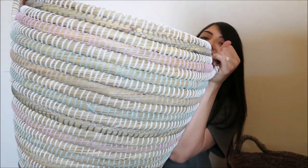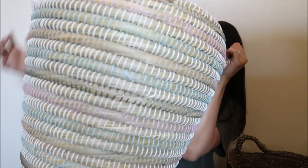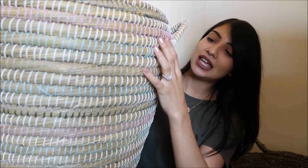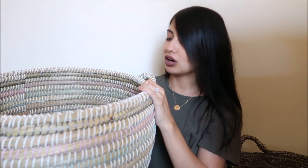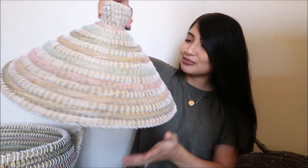Here is the basket. It's ginormous. And it has pink and white, baby blue. So here's what the colors look like. I think I'm going to use this for either maybe stuffed animals or as a laundry basket. I'm not sure how I feel about the lid on this basket. It is a little strange.